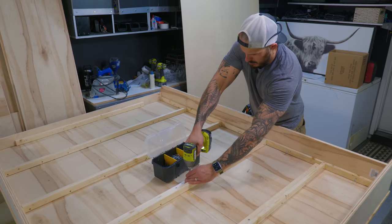And then this is the Wagner Control Pro 130. Haven't used it before. It's an airless sprayer, which I love. And the cool thing is you gravity feed it in here. Brand's big and new. Let's put some paint on.